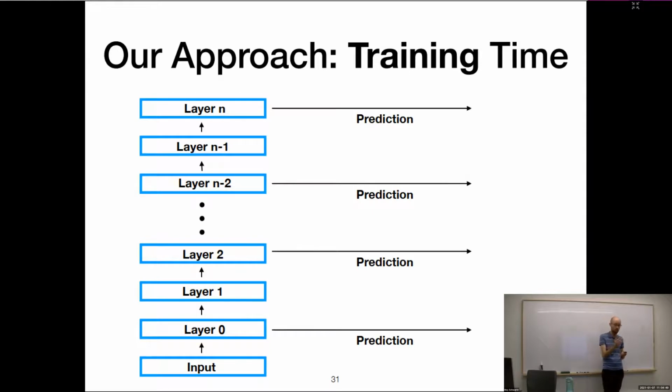Now that we've seen the components of our model, let's see how our approach works at training time. Instead of having one prediction layer, we add multiple prediction layers at various steps along the way, after various layers. We train our model to make accurate predictions using all of these classification layers. In training time, we train the model by summing the loss of each of these classification layers and trying to make the model work well on each of them.